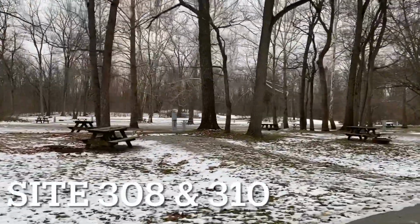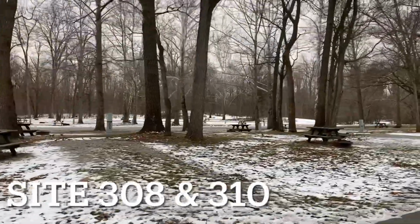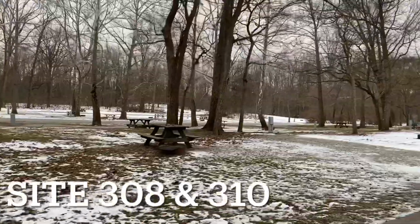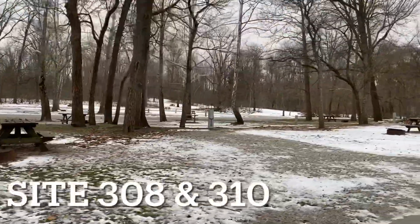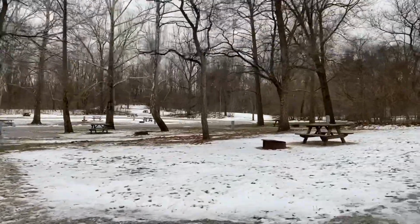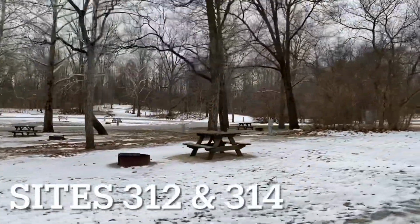It was 13 degrees Friday night and about 20 degrees on Saturday night. So there was us and one other camper in the whole campground. Although we do hope to make it back to this park in the future, and we will grab site-by-site footage of the other loops when we do.